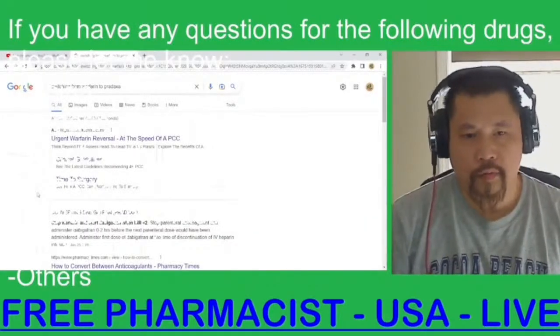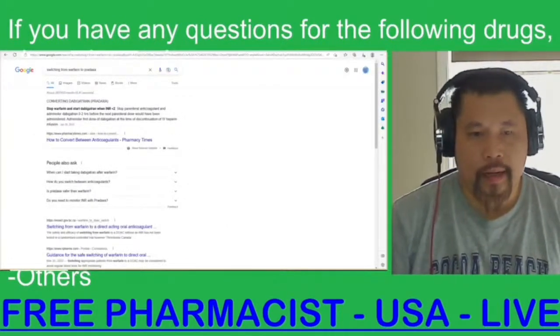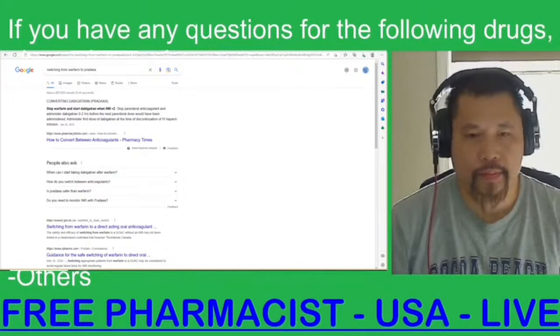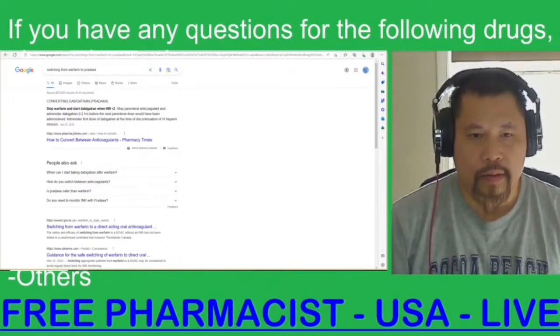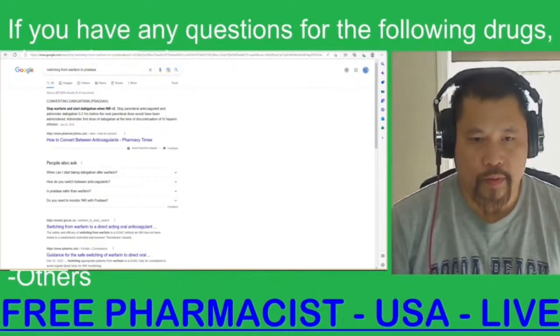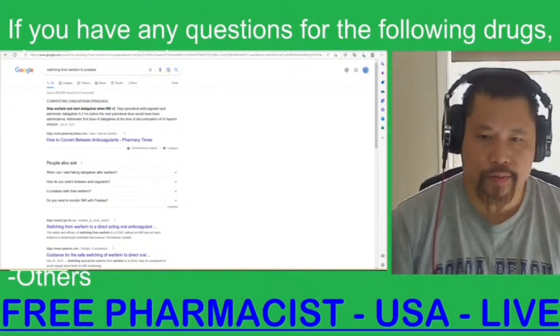How to switch from warfarin to Pradaxa? Go to Google and type in switching from warfarin to Pradaxa. You have about 340,000 results. In the first few top results we may have some information. Here, pharmacist.com gives you very quick information: you stop warfarin and start Pradaxa when INR is less than 2.